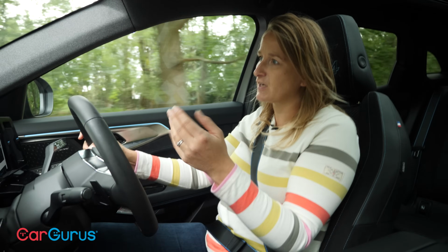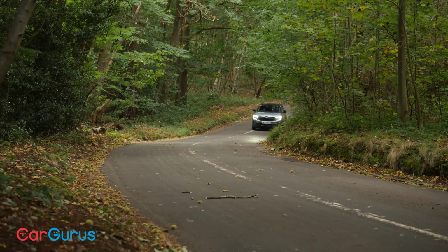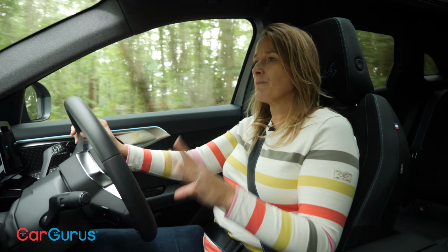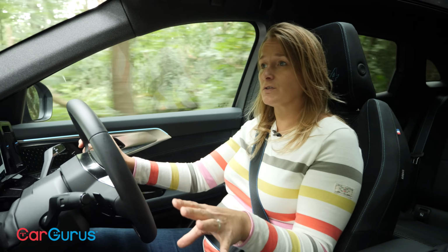The powertrain, you feel it flicking between electric mode and petrol. The gearbox is kind of doing things and you're not quite sure what. And although none of that is terribly intrusive, you are kind of aware of the car just doing its thing in the background. The plus side is that it does spend a lot of time in electric power, so I think that is really good.